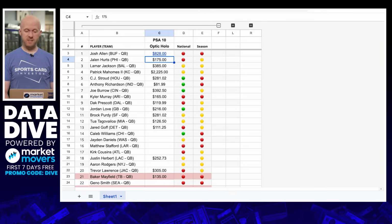So Jalen Hurts, he just crashed down last year. He absolutely crashed down in price. He was a guy Jeff and I both, many people, were high on. Hurts was very hot at the National last year as well as the year before, frankly. I thought he was going to be really good. I thought Philly was going to be really good.